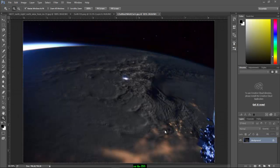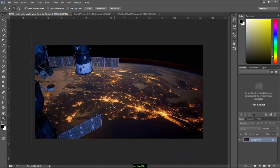Scott Kelly's tweeted picture from the ISS. Notice the one mountain range, no oceans, no other land masses, and the amount of curve of the Earth. Here's a different picture taken from the ISS. Notice the land masses, the water, and we can see different continents here.